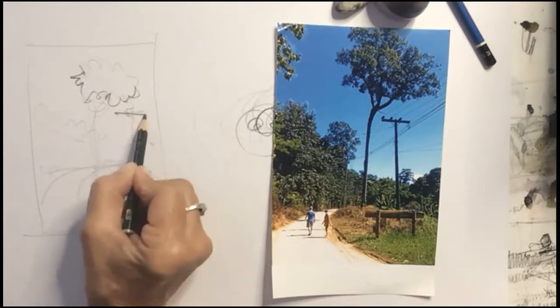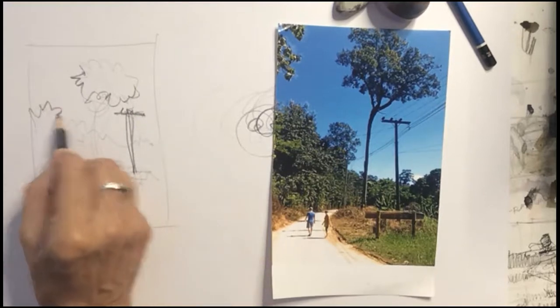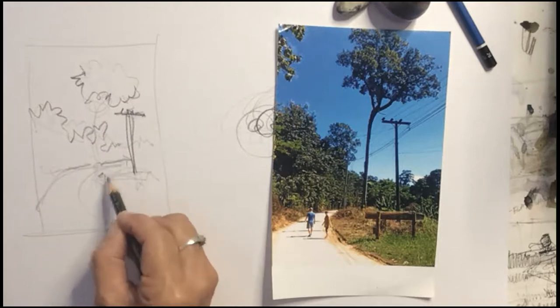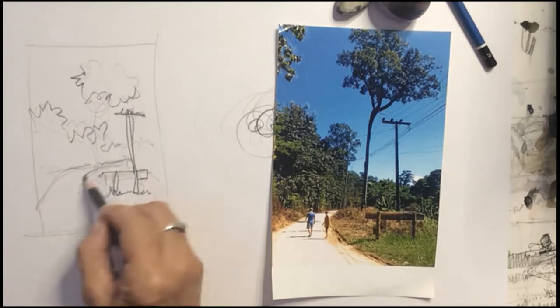Oh, let me change the direction of this a little bit. Maybe I make it more crooked. So I'm revising, making the shape, put it on here. And I'm working all the big shapes, not worrying about the smaller ones yet. Just drawing, get the path.